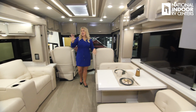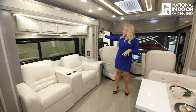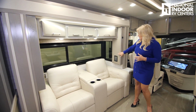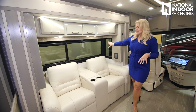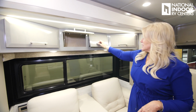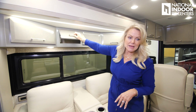Really subtle, nice and warm coach. I like how the wood's a little bit darker than your furniture. Remember that your furniture is going to be all leather. Your fascia or valance is going to be ultra leather. Nice big windows, storage above, just so you can see that storage. No divider, so you can really optimize the use of that space.